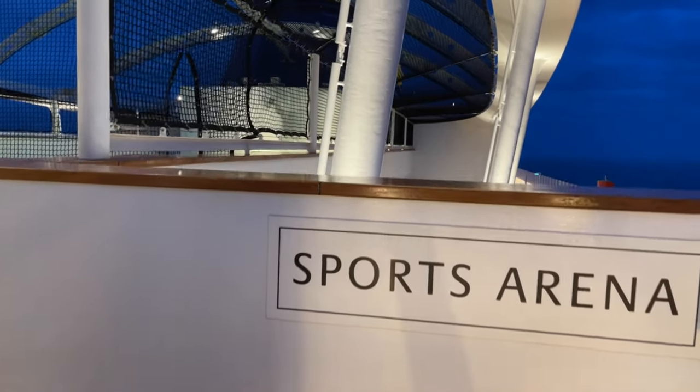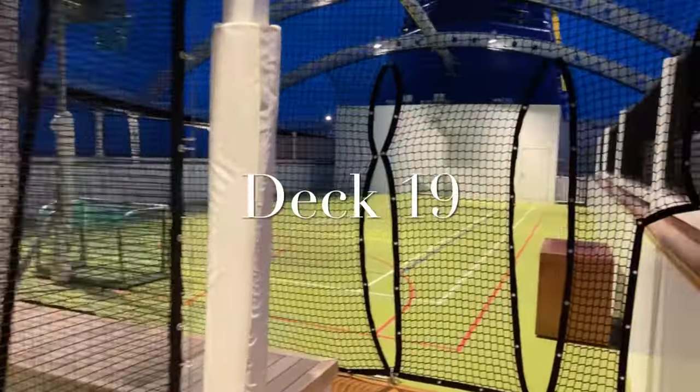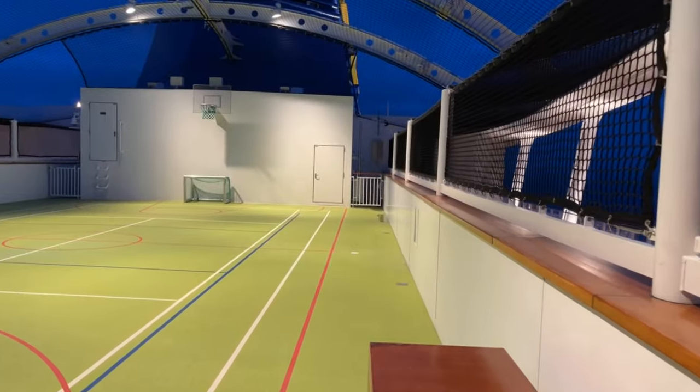Ship tour of the P&O Iona. As always with my ship tours, we'll start from the top and work our way down. So here is deck 19, starting with the sports arena.